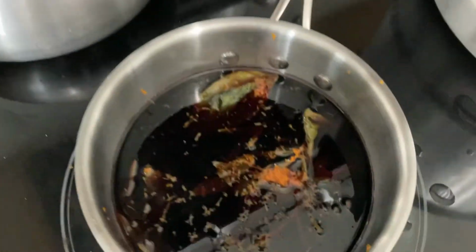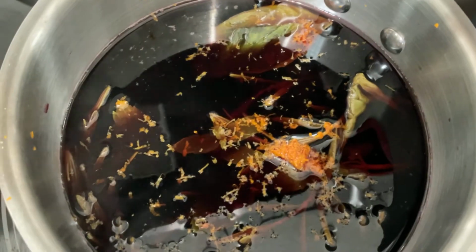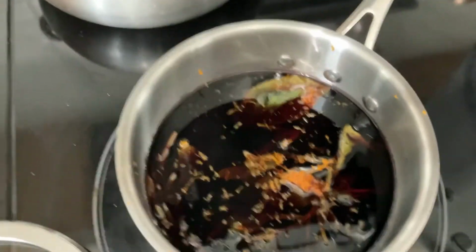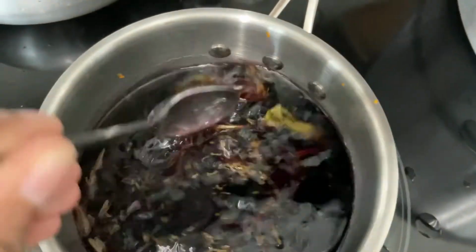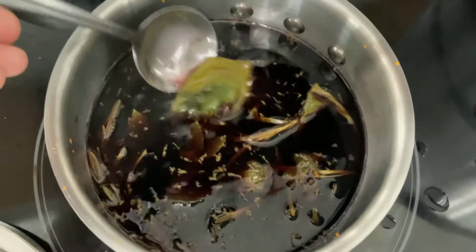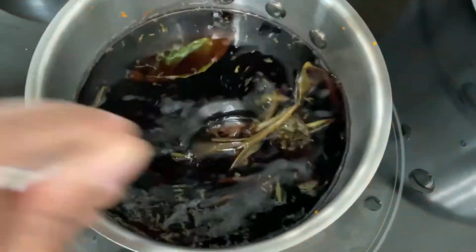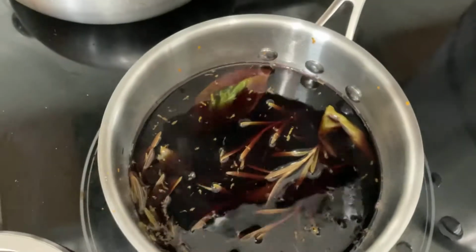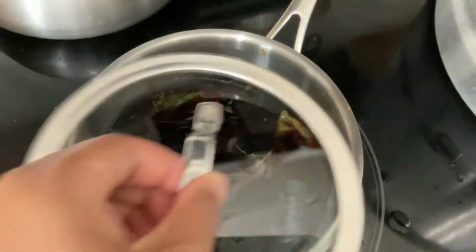Alright, so I just used my zester to zest some orange peel into the red wine and rosemary mixture. I also had a little basil from the garden, so I put that in there, and I also put the mint in here as well. And I'm just going to continue letting this steep.